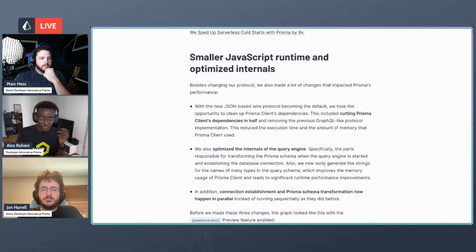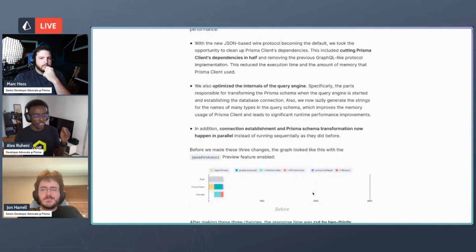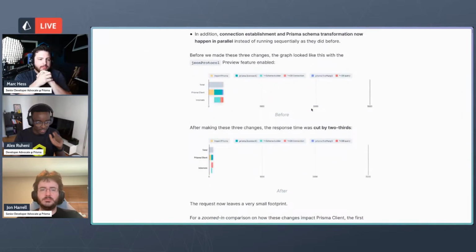We also made a few optimizations in the query engine. For example, the component that is responsible for reading your Prisma schema and validating your queries now happens in parallel as the query engine is opening a connection to your database. So those are the improvements that we made. And as you can see, we cut down the response time from the JSON protocol by about 2/3, and the chunk is significantly smaller.